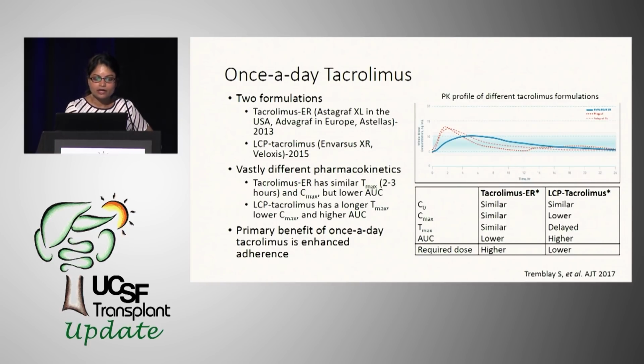Whereas the LCP tacrolimus has a longer Tmax. It takes a longer time to get to its peak concentration. The peak concentration is not as high as the peak concentration seen with Astagraf or with Prograf. And then the decay of the concentration has a more shallow curve as compared to that of the once daily Astagraf or Prograf.